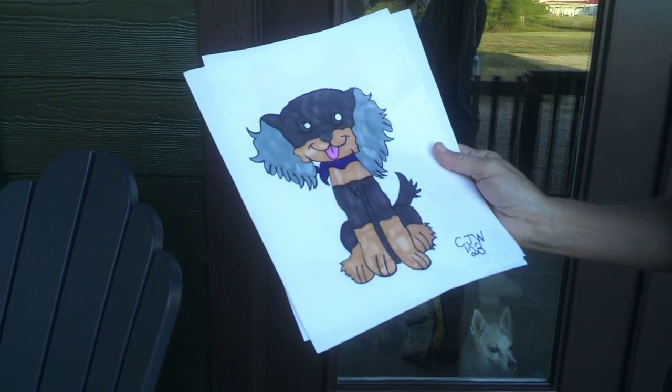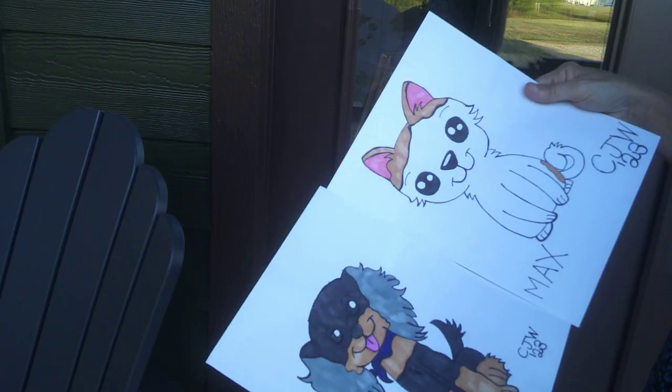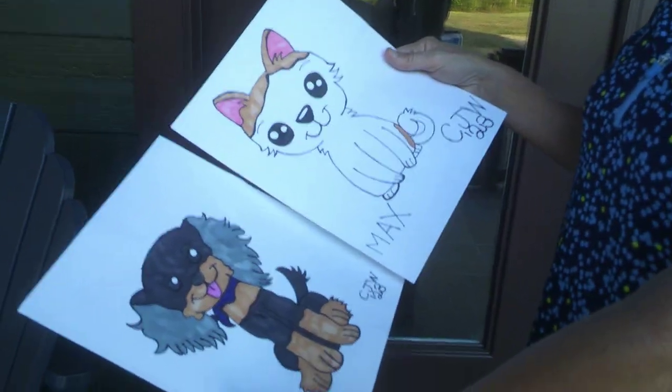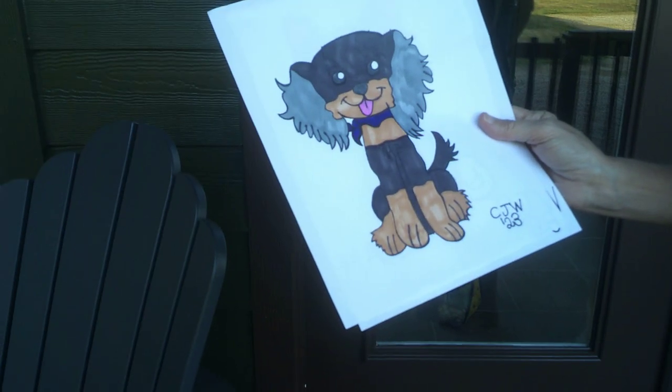Great job, Carly. Thank you. So you like both the drawings? I do. I love them. Look at that. So cute. So you don't know the Schnoodle's name? It's a girl. Yes. And her name is Maggie.